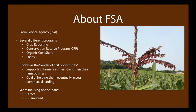FSA is known as the lender of first opportunity. That means that they're a good first stop or first rung for farmers trying to step up the ladder of being able to access commercial credit. FSA supports farmers as they strengthen their farm businesses, but they also have a goal of helping them eventually access commercial lending on their own.